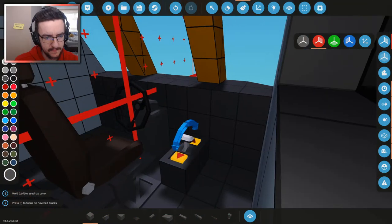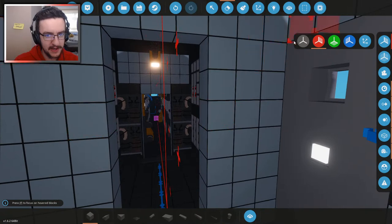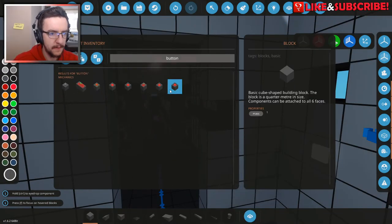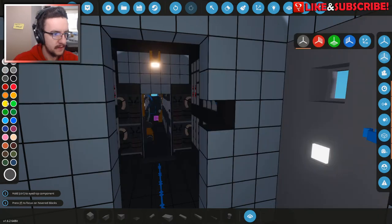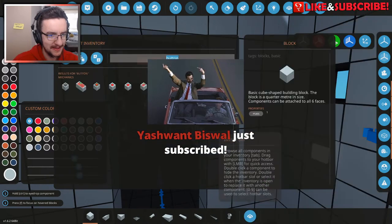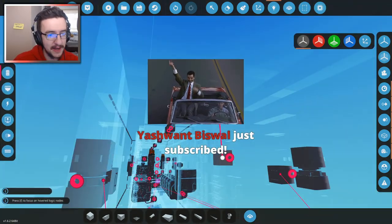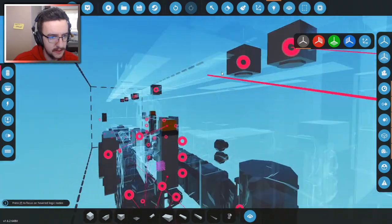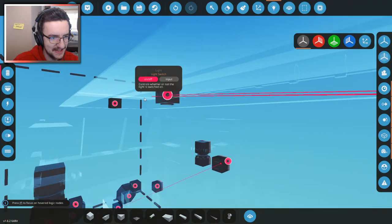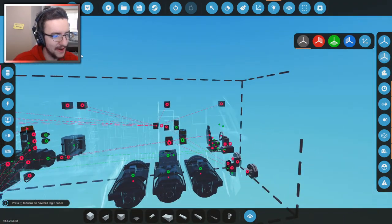And we're going to paint this. There we go. Right, let's get a button for the lights, and we'll put it somewhere around here. So, button. Here we go. Make it the same color as everything else. Get ourselves a button again. Whack it on there. And attach it to all the lights. There's one, two, three, four, five, six, seven, eight, and nine. There we go. So all the lights should now work.